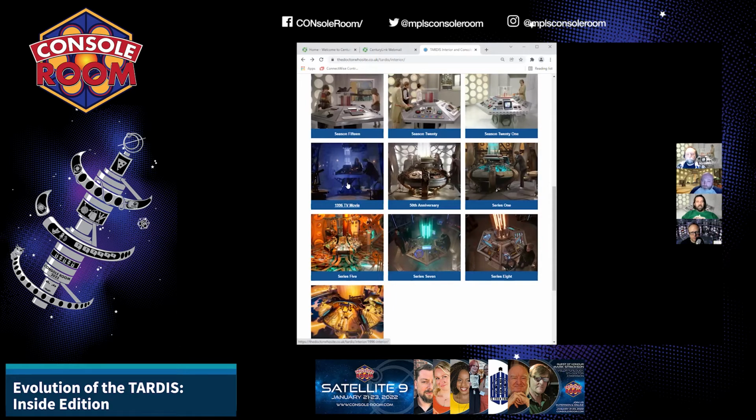Yeah. Matt, I'd love to hear what you think of this, because your entry point to Doctor Who was the TV movie. So I would love to hear what you thought when you realized this big, huge space, sort of Victorian, whatever you want to call it, the interior of the TARDIS, mapped to this police box exterior.